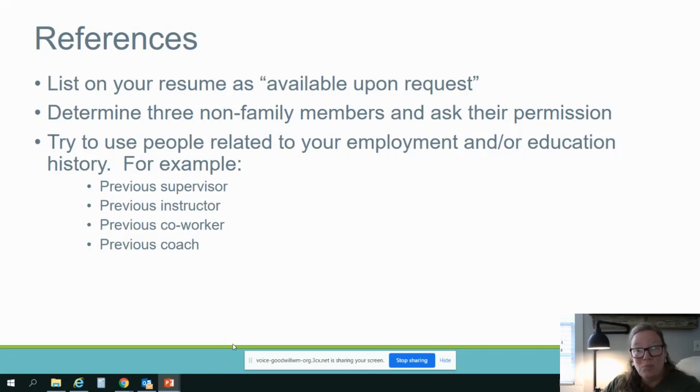And then this is the most important part: connect with them and get permission to use them as a reference. The last thing you would want is to have an employer call a previous coach or a previous supervisor and say, hey, Dina listed you as a reference, and they're caught off guard. That would not look very good, even though they may have wonderful things to say about you. It just creates an awkward situation.